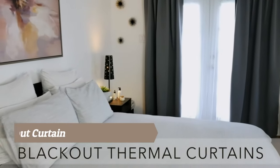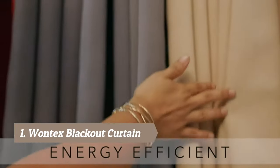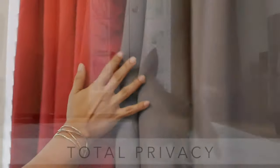WONTEX Blackout Thermal Curtains are light blocking, thermal insulated, fade resistant, energy efficient, and provide total privacy for you and your home.